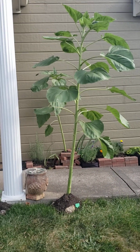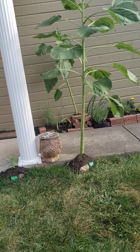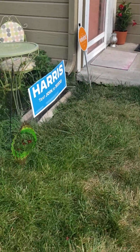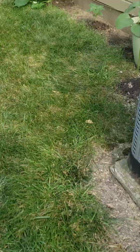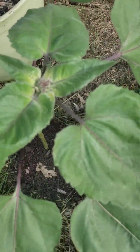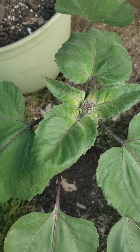So I am pretty sure that the sunflowers are the Mammoths, giant Mammoths or whatever they're called. And then the one that is over here, I believe, is an Evening Sun sunflower.